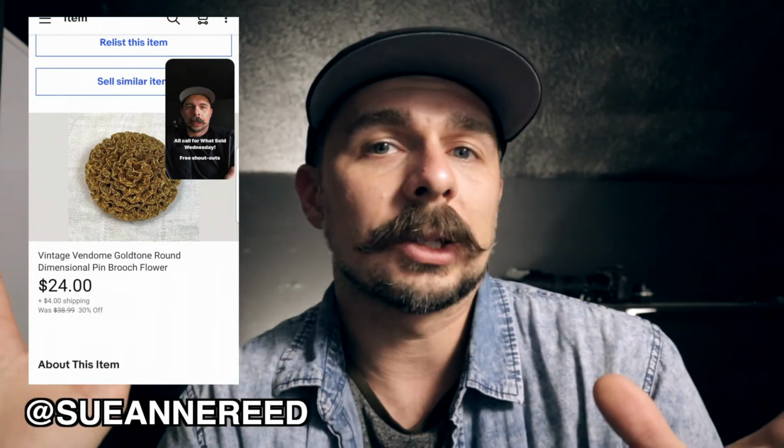She found this vintage Vendome gold tone round dimensional pin brooch flower. Sold it for $24 plus $4 shipping. That's really great considering this probably came out of a lot that she got, I'm imagining, for less than $24. Maybe she paid that much for the entire lot, but just being able to pull one piece that sells for that much is really an excellent job.